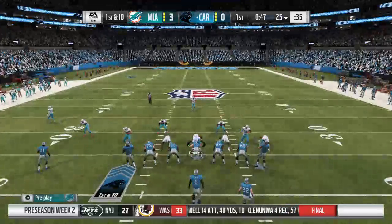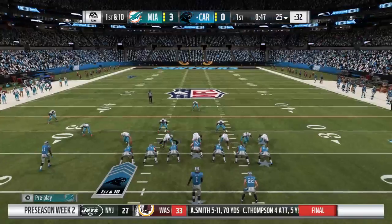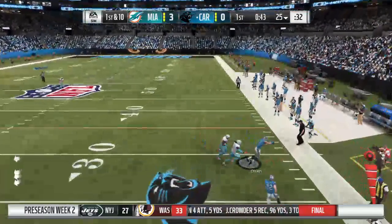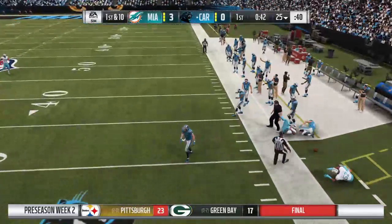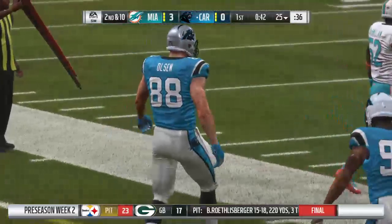So Newton and the Panthers come up now 1st and 10 at their 25-yard line. Newton on first down. To the sideline. Wow, what a catch. Doesn't get a lot out of it, but he is able to keep the feet in bounds.